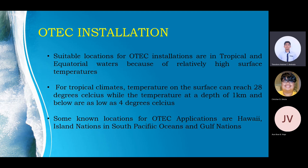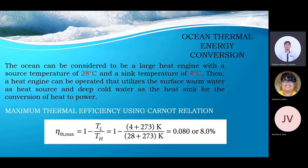Next slide, please. The ocean can be considered to be a large heat engine with a source temperature of 28 degrees Celsius and a sink temperature of 4 degrees Celsius. Then, a heat engine can be operated that utilizes the surface warm water as heat source and deep cold water as the heat sink for the conversion of heat to power. This principle is what we call ocean thermal energy conversion.